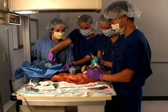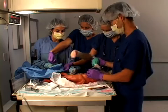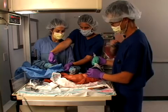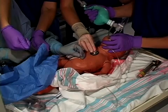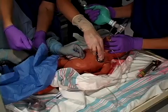Okay, let's continue with ventilation. Okay, continue to dry her off too. Check the heart rate once more. Oh, heart rate's over 100. Okay. Yeah, over 100. All right, let's prepare to go ahead and take the baby back to the nursery.